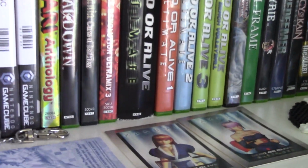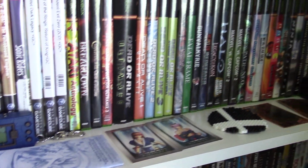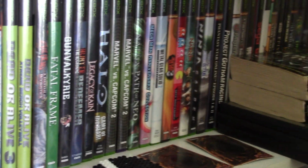Now another system, like the PS3, that is also pretty new to me is the original Xbox. I got one a couple years ago, and I've just started my collection about a year ago. Not really that much, but I have all these Xbox games so far, and a few more that are just loose, in a little smaller case, so you can't really see them on there. But most of them for Xbox, I do have the original case.